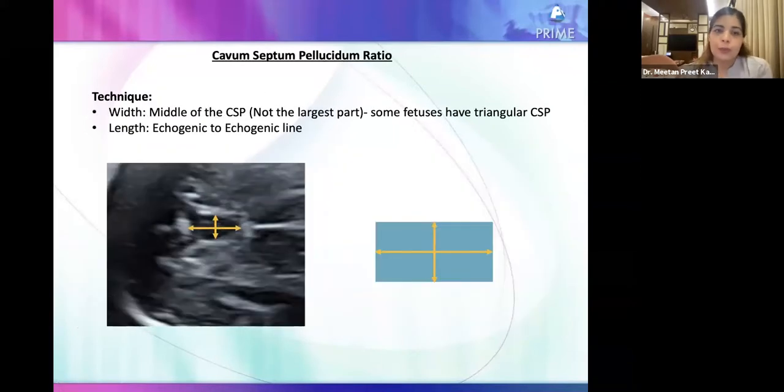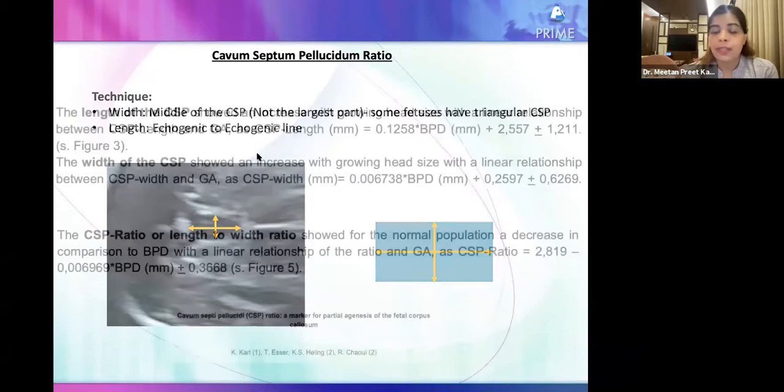Okay, CSP ratio. Now we come across things like a thin CSP or a thick CSP or a dysmorphic CSP or an abnormal CSP. Well, there has to be some objectification, some ratio or value which defines the CSP so that we can objectify the fetal brain more. What we can do is take this ratio. This was introduced by Professor Rabichau, and he said that you take the width of the middle of the CSP, not the largest part, because some fetuses have a triangular CSP, as we've seen, and we take the length from echogenic to echogenic line. And what we get here is the ratio from these two measurements.